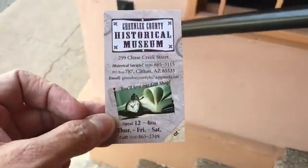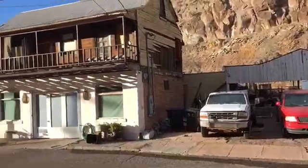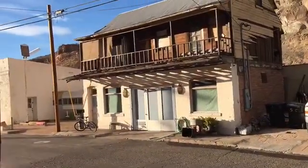So I took a card for the Green Lake County Historical Museum, and it says when they're open and who to contact. So we shall do that. All right, let's walk a little bit longer and then we're going to have to leave because I have to drive home. I really enjoy these little small towns, these mining towns. It's just all the history, all the stuff that went on, right? All the heartbreak you can imagine, the troubles and the work that people put in. It's just something.